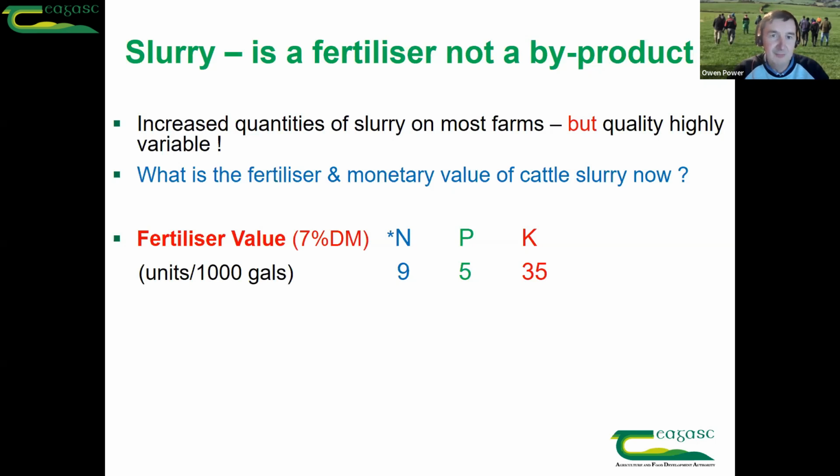There's 9-5-35 of N, P and K, and that's how many units are in a thousand gallons. So if you take a 50 kg bag, we have 9 units of N, 5 units of P, and 35 units of K in every 1,000 gallons. That's what it's equivalent to.